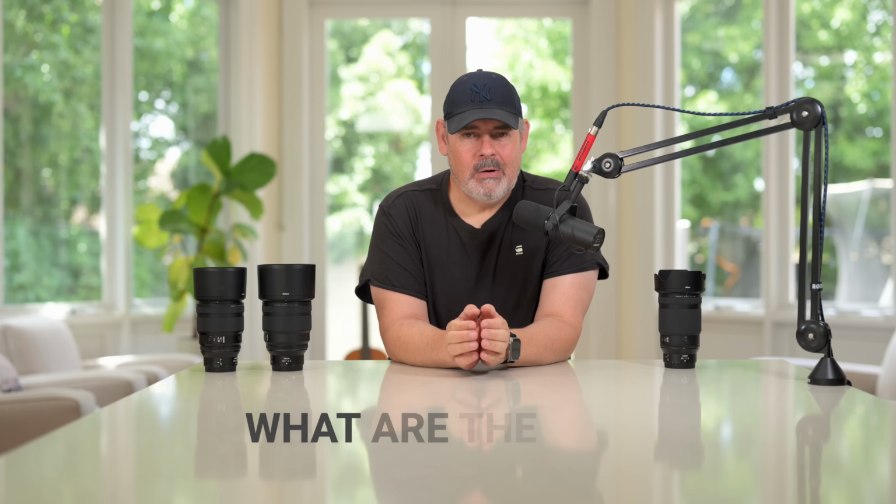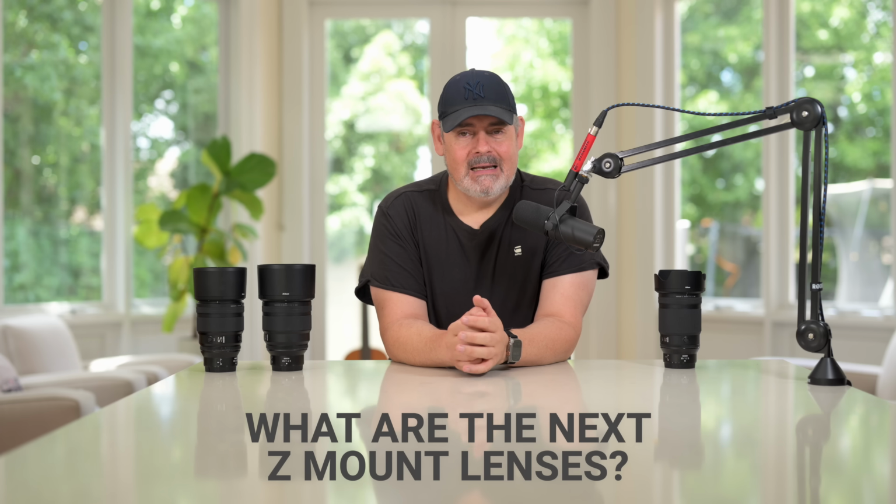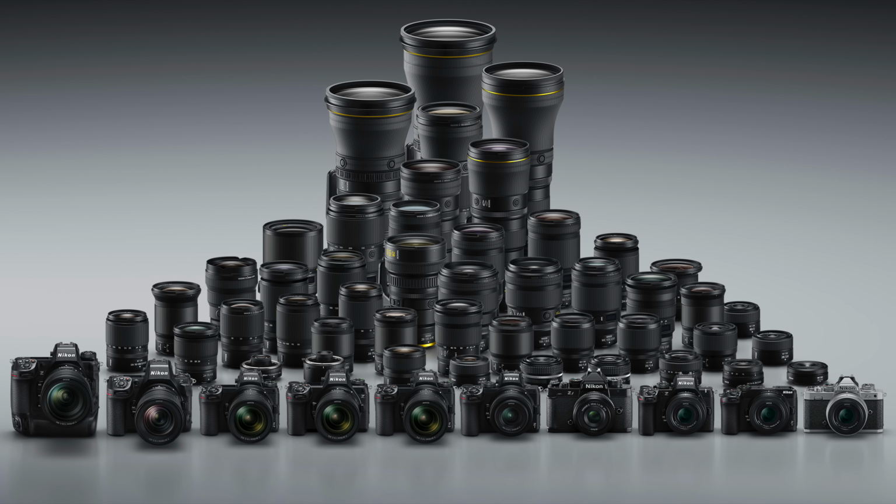What do you think is going to go on next with Nikon's Z lenses? We have so many great lenses now. The range is so well fleshed out.